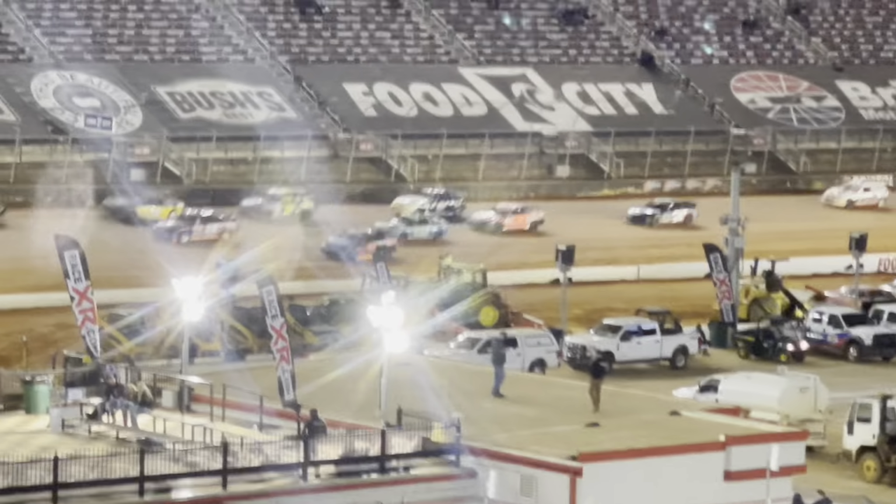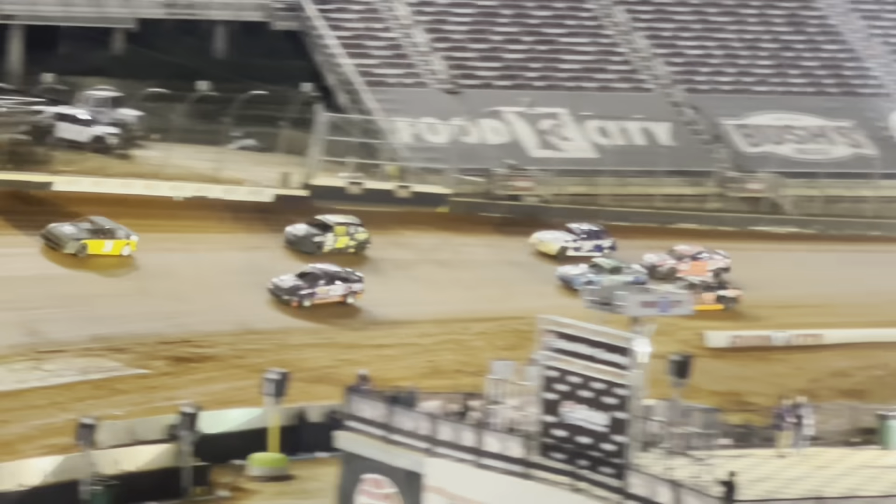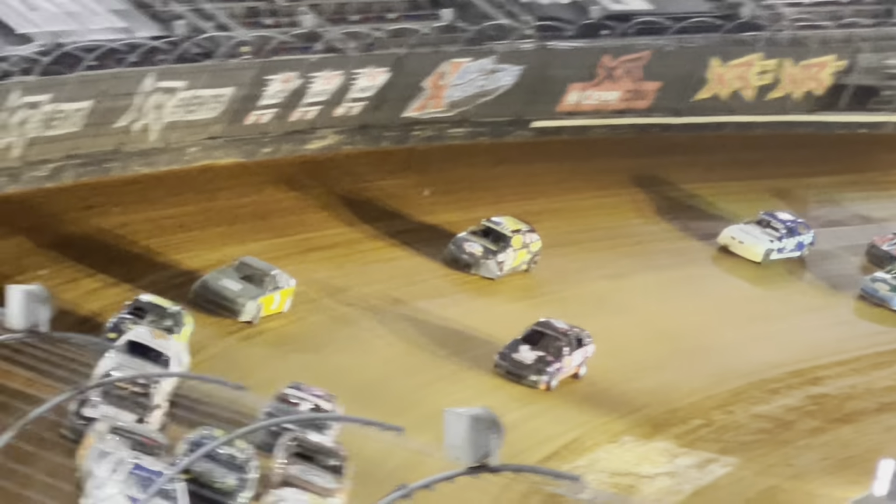Oh, you know, big contact here. All the fields that go back green. What are we doing? We're going to try this. Wesley says it's going to cover me.